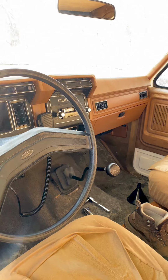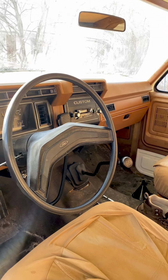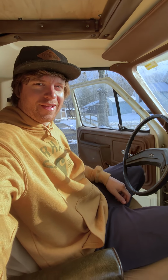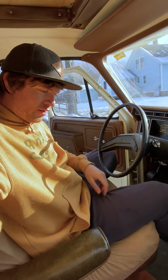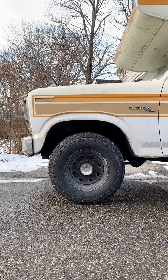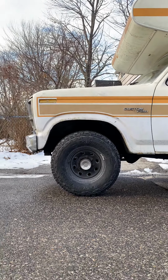Even if it's like 5 degrees, you can still get it to be around 60, 65 if you're cranking the propane heater. So sitting in this thing right now, obviously classic Ford steering, super turns, lock to lock. It's like driving a semi truck, and the 4-speed manual really keeps you on your toes. It's a single axle with big tires on it, and it's tall. It's almost 12 feet tall.